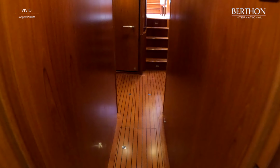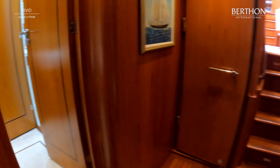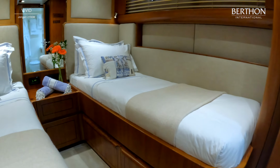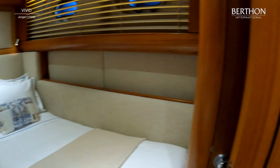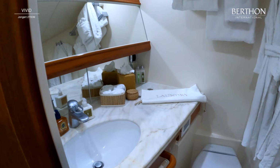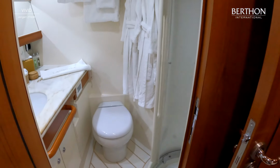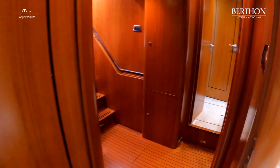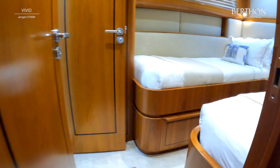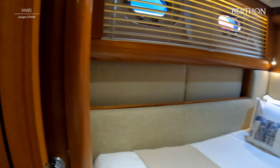The guest cabins are both identical, each with twin beds, hull port, storage and a full ensuite circular shower stall. All of the heads on board are electric. The interior was very much refurbished in 2019, including that rebuild to the starboard saloon, interior upholstery, panelling at the beds, carpets, mattresses and decorations. Guests on board Vivid will not be disappointed.